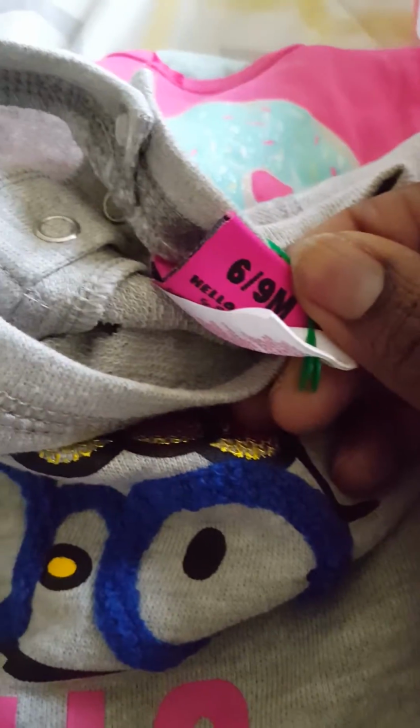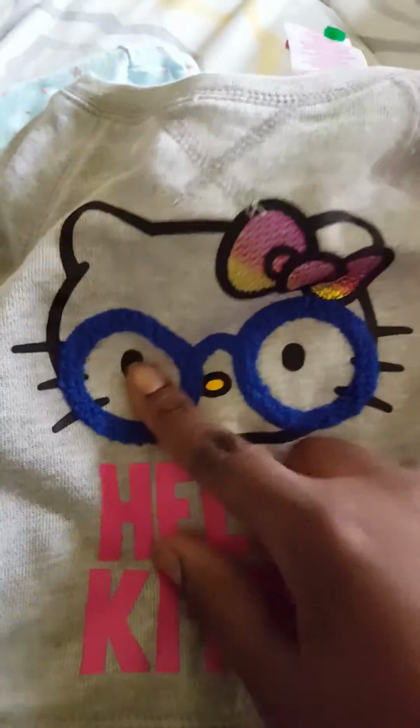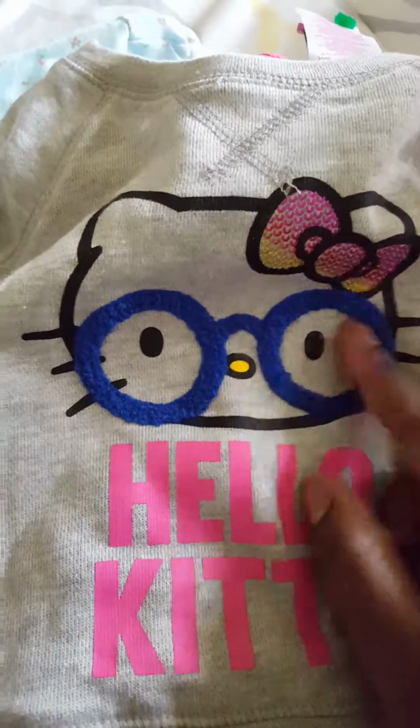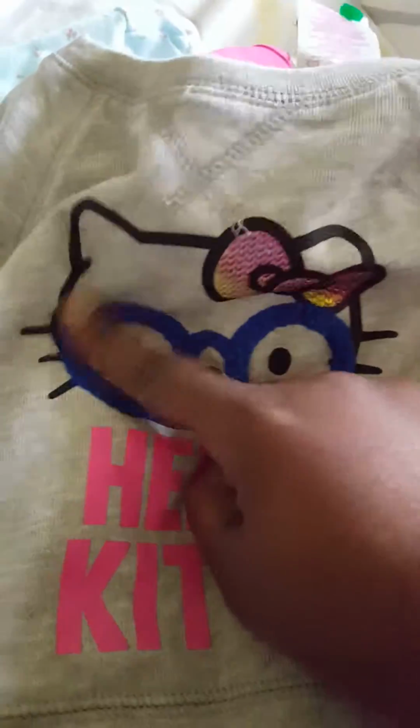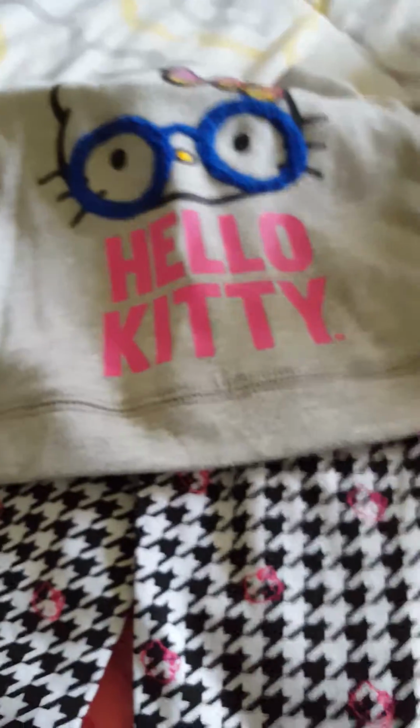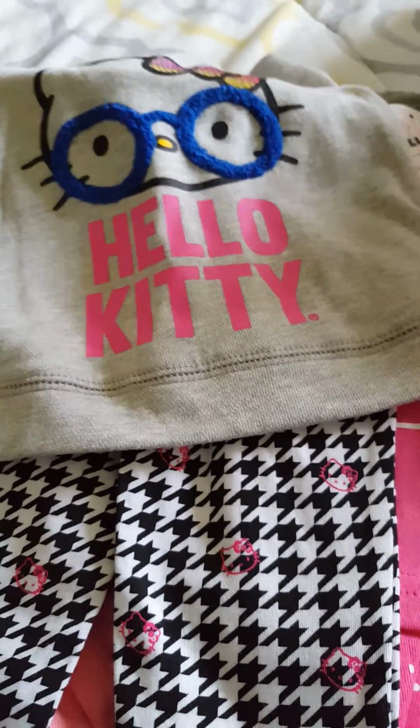So it is a, let's see, 6 to 9 month outfit. And it's a gray little sweater with a Hello Kitty on it. And she has on these cute little blue glasses, and they like Velcro, or, you know, you can fill them type glasses. And then there's a cute little bow. And then it comes with these pants. Got little Hello Kitties all over it, black and white. I thought that was really cute. And so I'll show y'all the other one I got from Once Upon a Child later.